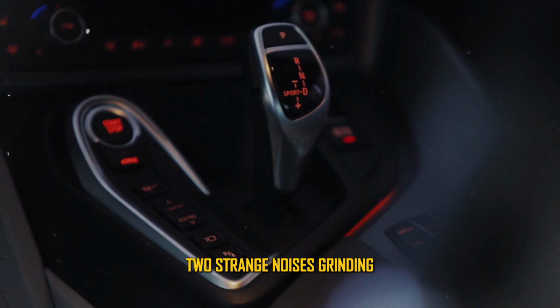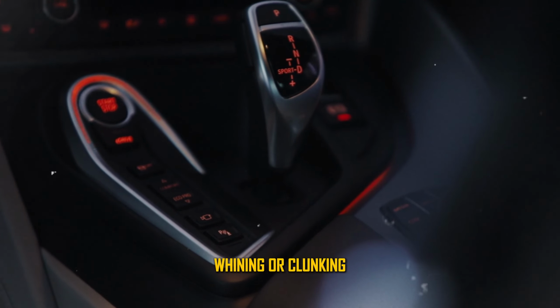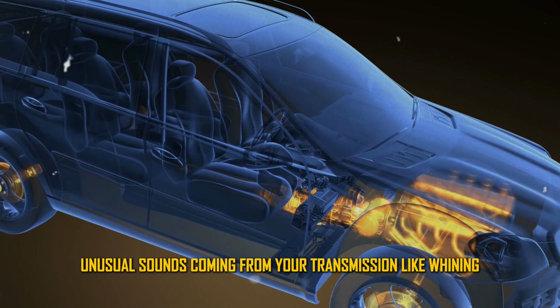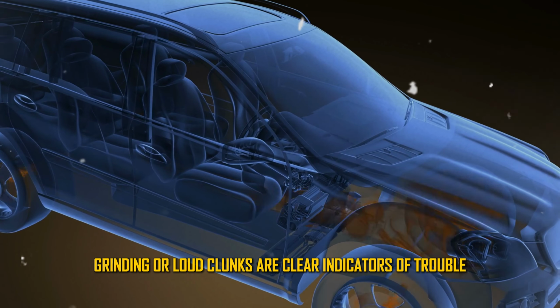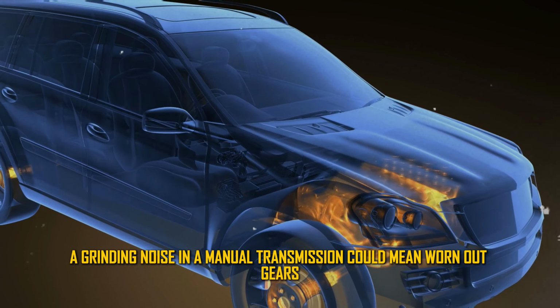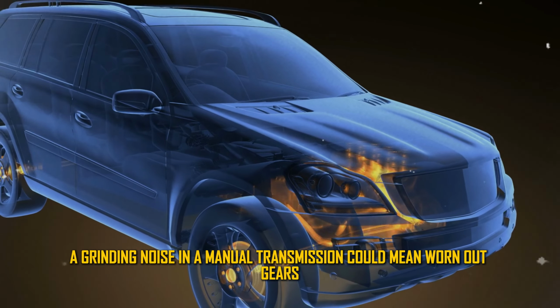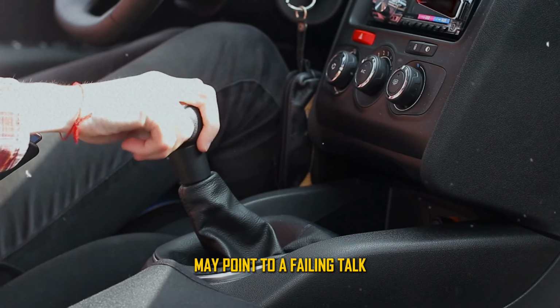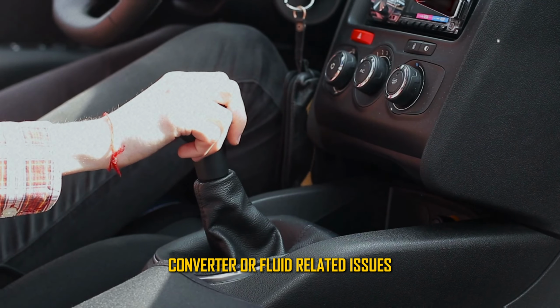2. Strange noises: grinding, whining, or clunking. Unusual sounds coming from your transmission, like whining, grinding, or loud clunks, are clear indicators of trouble. A grinding noise in a manual transmission could mean worn-out gears, while a whining or humming sound in an automatic transmission may point to a failing torque converter or fluid-related issues.